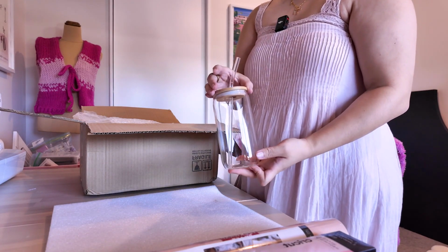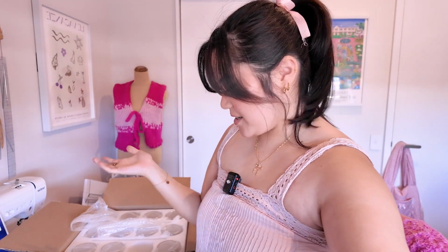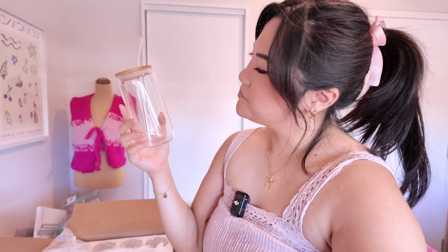Oh my gosh! This is so exciting. So there's a new product I have been wanting to work on. I have loved the look of these and I feel like I want to add my own designs to it. So I have ordered these glass beer can tumbler cup things, whatever you want to call them, and I want to use my Cricut to make them all beautiful.